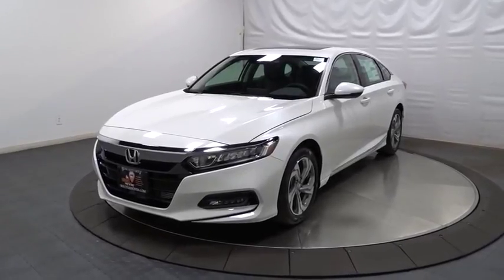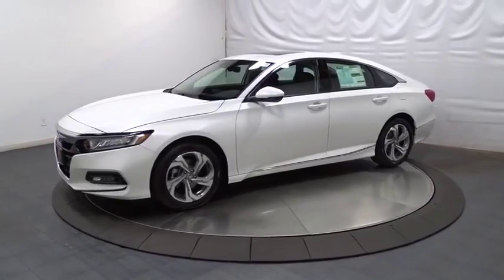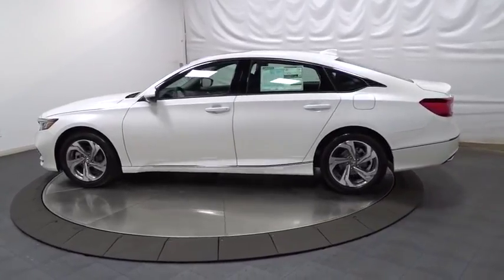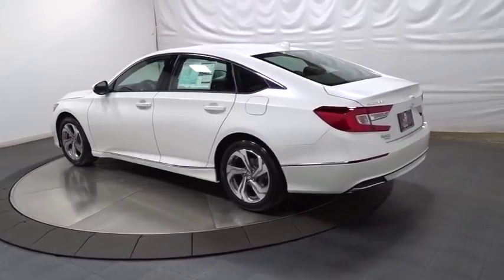2018 Honda Accord. Ingeniously simple, yet overflowing with luxury and technological creativity, all that and more in the Accord. This vehicle has less than 100 miles. Drive away with a great deal on this vehicle. Call or stop in today.